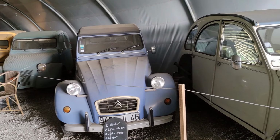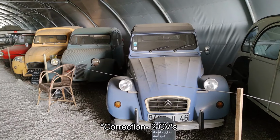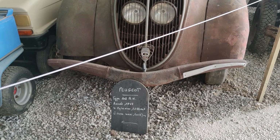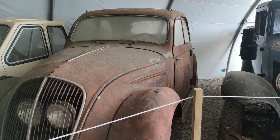A collection of Citroen 5CVs. Love those colours. Those headlights, they really do make me smile. That's a Peugeot 1948.